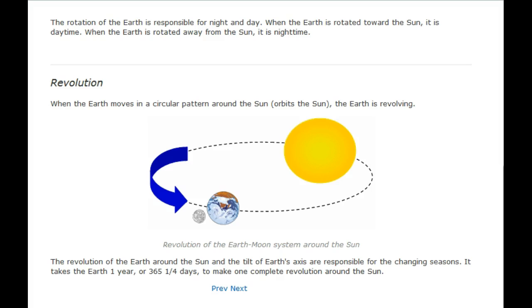The rotation of the Earth is responsible for night and day. When the Earth is rotated toward the Sun, it is daytime. When the Earth is rotated away from the Sun, it is nighttime. When the Earth moves in a circular pattern around the Sun, or orbits the Sun, the Earth is revolving. This is the second kind of motion that the Earth has.